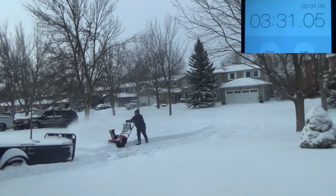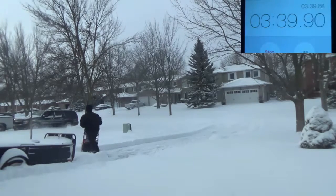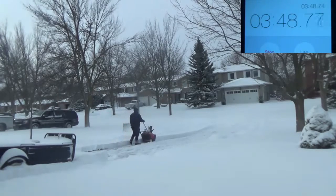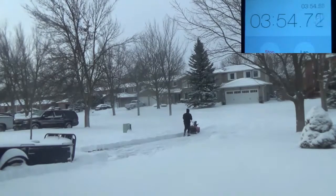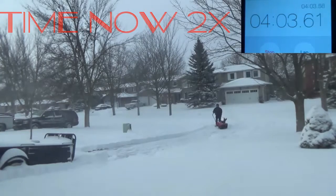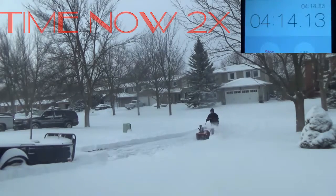They claim that it throws the snow up to 35 feet away, but I think that may be a bit much. It certainly throws it from the middle of my driveway off to each side of the driveway, so that's what really matters. They claim that it's easy to maneuver. As a matter of fact, easier to move than a two-stage snowblower. My observation of the other folks in the neighborhood is that it is absolutely easier to maneuver than the ones that they're using. And as you can see, I'm able to move this up and down pretty good.